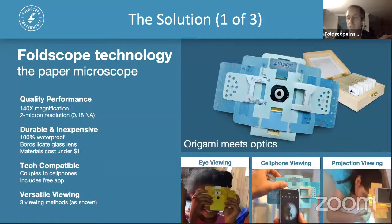The actual materials cost less than $1 in parts. Of course, there's other costs that are incurred, such as labor fees and shipping and packaging. And so that's what leads us to a slightly higher cost per unit. And in some cases, we provide various accessories as well.